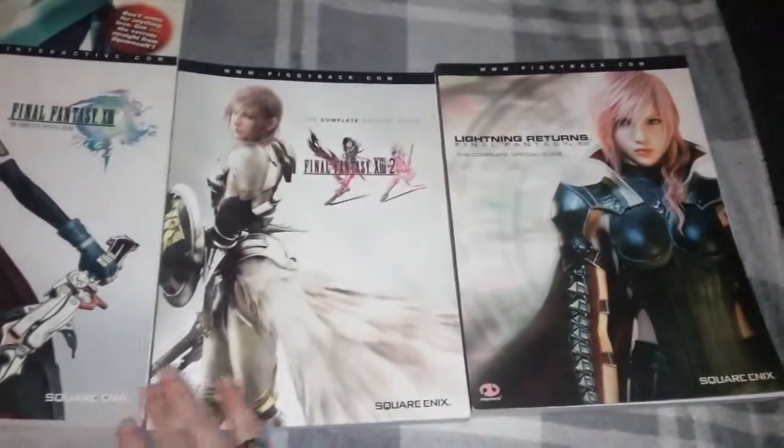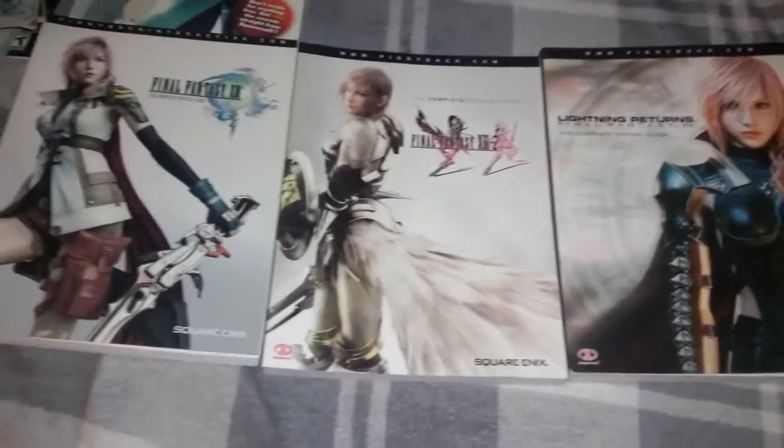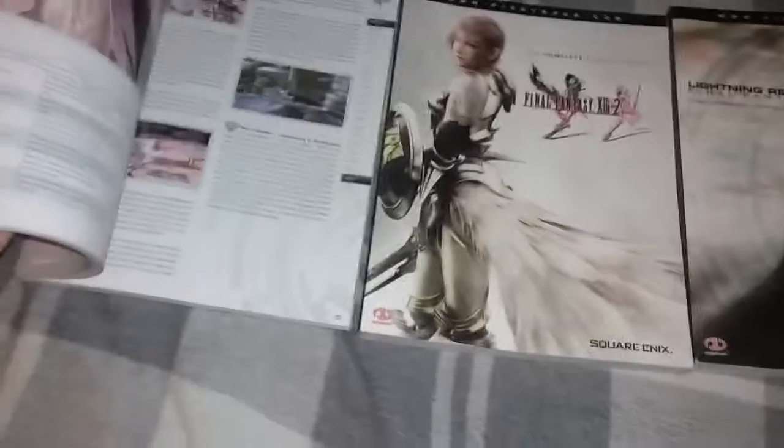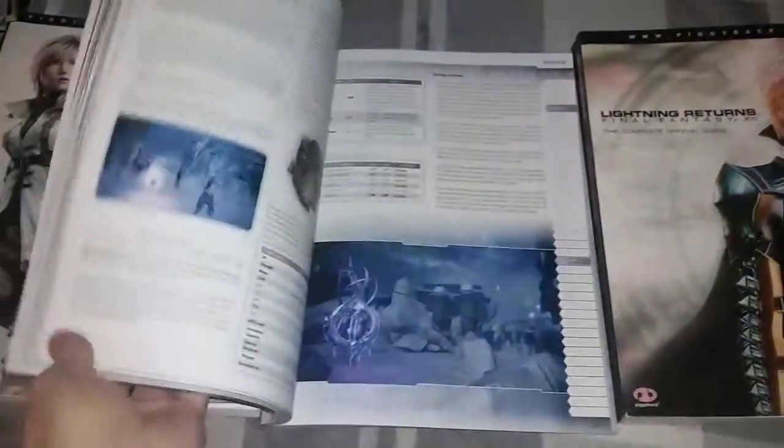But then again, to be fair, all of these are still in mint condition, so I guess it's not too surprising they were a little pricier. Plus, given they were more recent games.